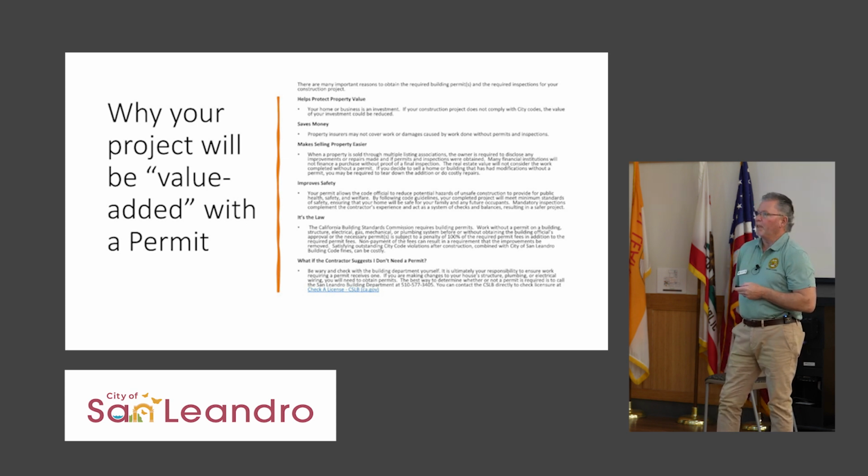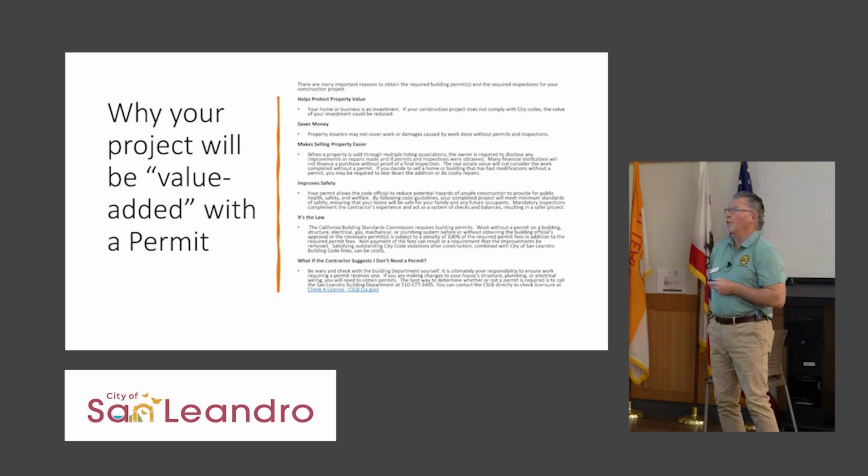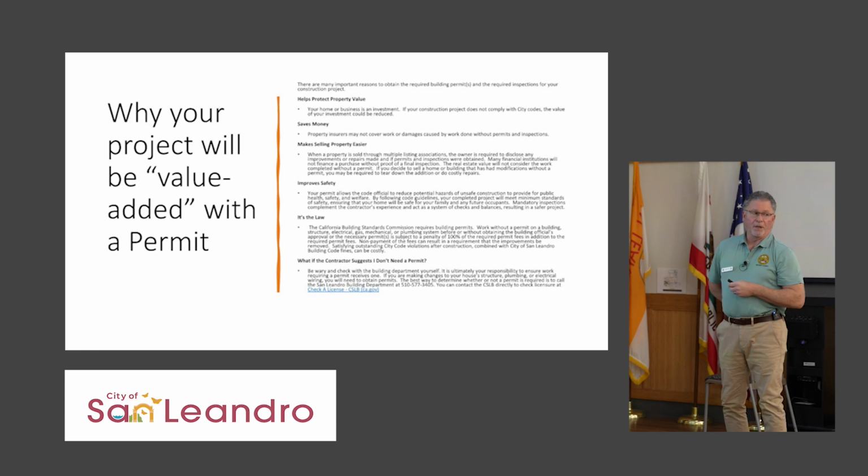Why your project will be value added with a permit. A lot of you folks know this. Your home could be one of your biggest investments. Typically it is, and you have to treat it as such. If it doesn't comply with city codes, the value of your investment could be reduced. And let's just say the brother-in-law you don't like trips and falls because something isn't up to code, he could sue you, or your sister-in-law, anybody.